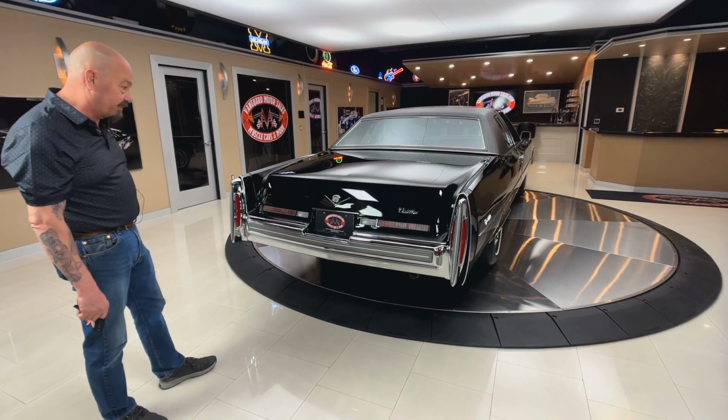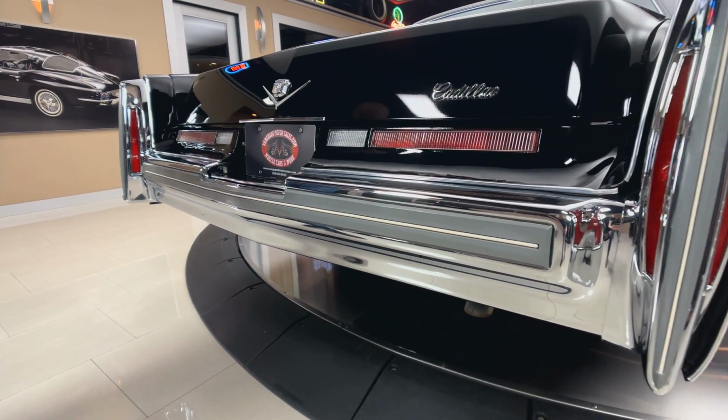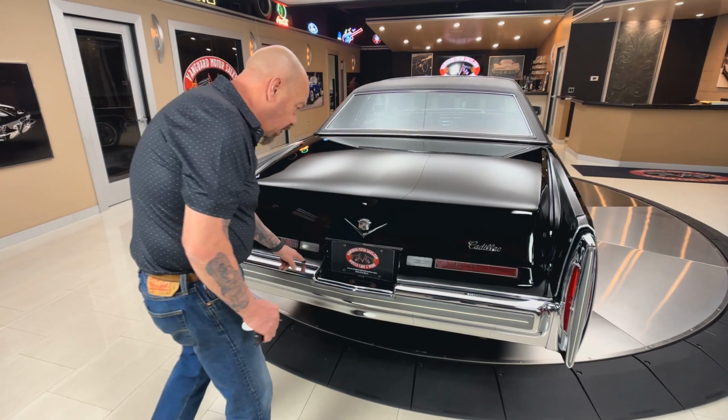Again, the rubber on the back bumper here, just like the front bumper, it's in beautiful shape for the age of it. She is gorgeous. And then the chrome is just phenomenal. All the plastic inserts here, all looking good.